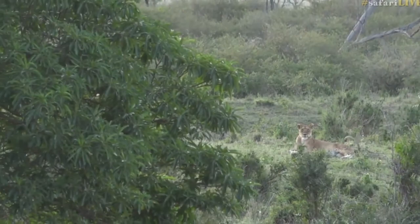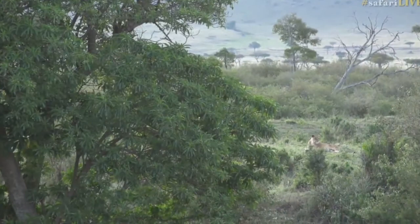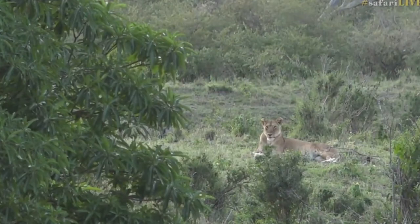Judging by that level of coordination, that cub that just danced past definitely was not the one that we saw last night. The one that we saw last night was much, much younger than that. That little one that went dashing past, I think, looked about, in that brief instant that I saw it, about 4 or 5 weeks old. Maybe even a little bit older. Come back, little cub.